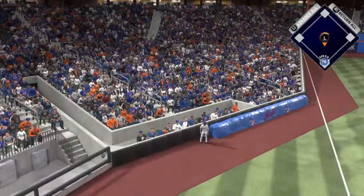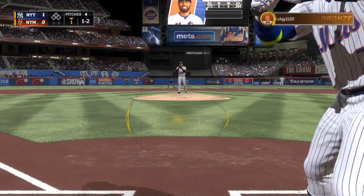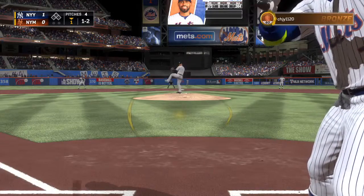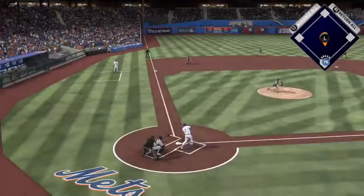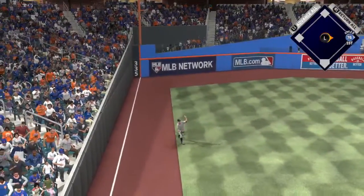And another foul ball. That's probably not what he wants to do with 2 strikes right there with the fastball. He is fortunate he just fouled it off. And a base hit, so the leadoff man is on to begin the inning.